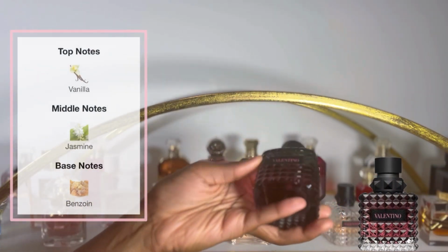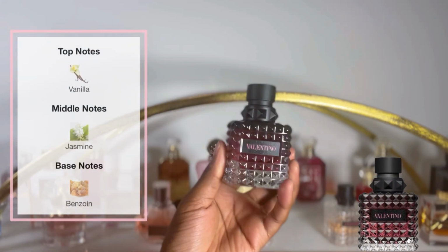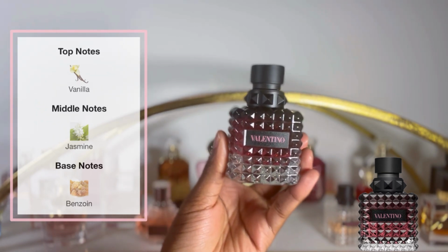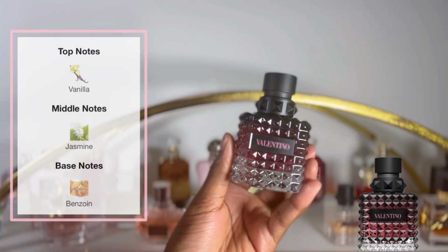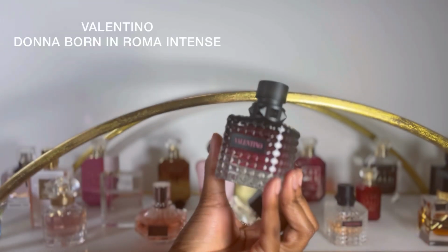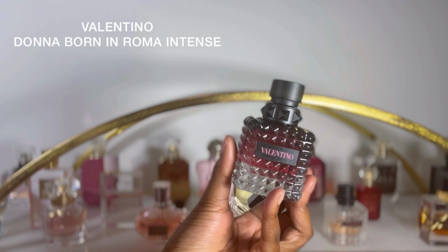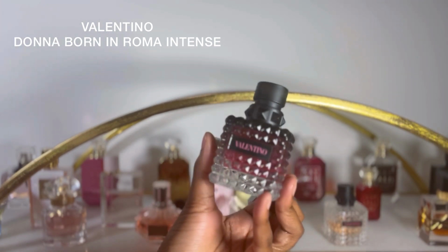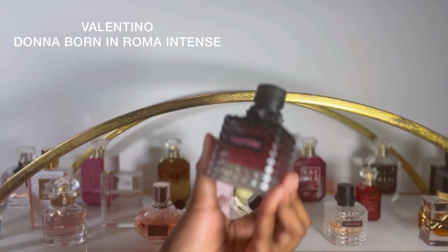Valentino Born in Roma Intense. Y'all, this is brand new to my collection. I just decided I was going to buy the full-size bottle yesterday. I'm going to be doing a review about this, so I'm not going to talk about this too much. But obviously, I really like this perfume because I bought a full-size bottle and added it to my collection.